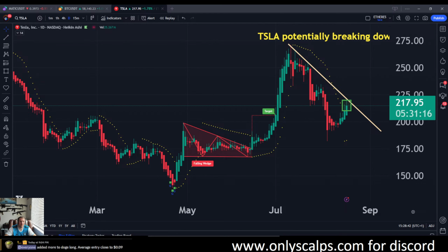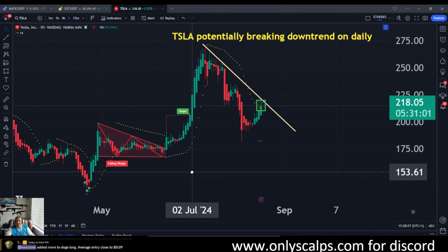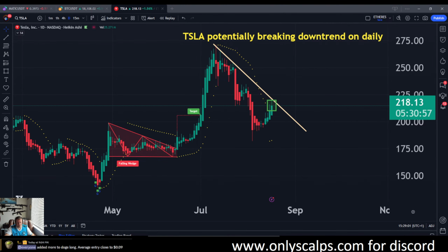So I'm gonna zoom out so we can see that last green block back in April. And now we're at a much higher price. And then I'm gonna grab this screenshot as well for you guys so that we can watch this. So this was on 19th of April 2024. So these original green blocks came in around April 19th, 2024.